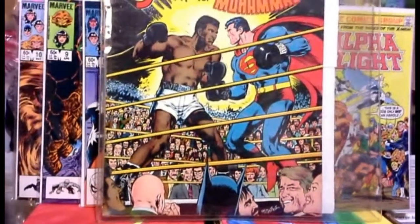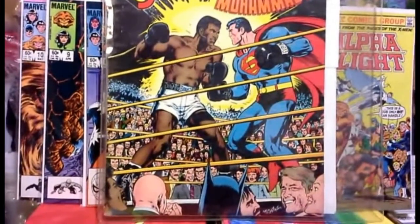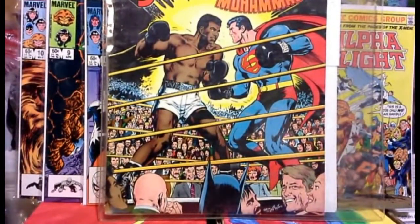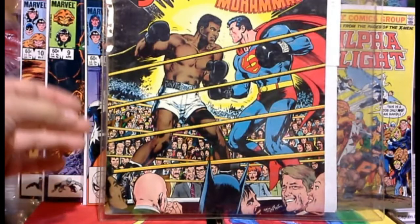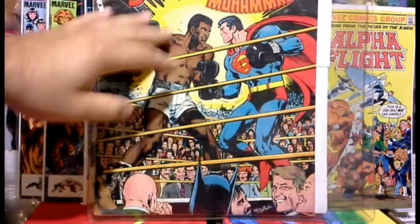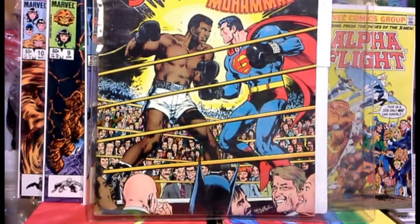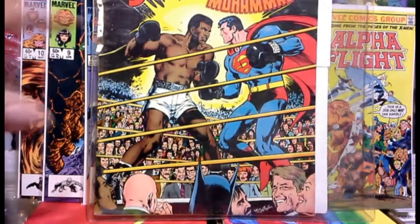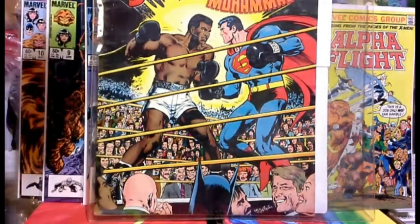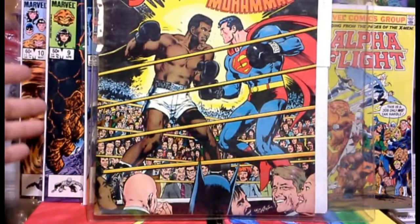That's Superman versus Muhammad Ali. This book came out in 1978, just after Muhammad Ali was the champ, right? And actually, when this came out, he had just lost his title, and then he ended up getting his title back. But this book is awesome.